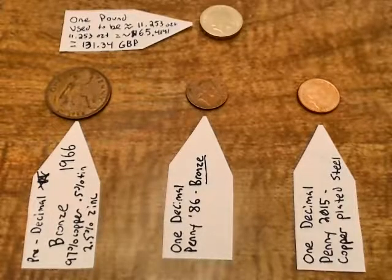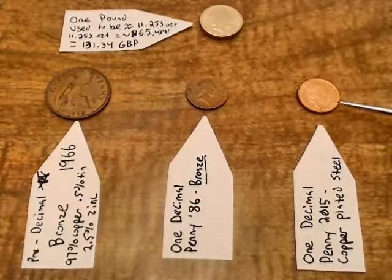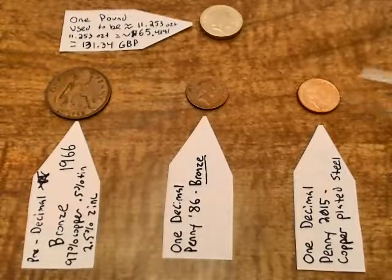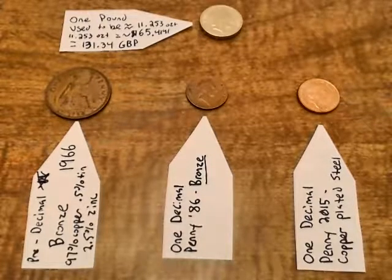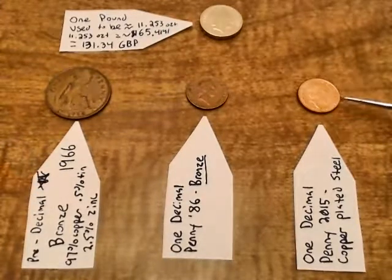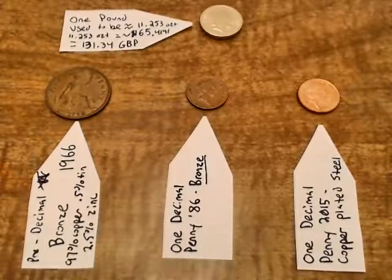So you went from 1/240th of 11.25 ounces troy silver to 100 copper-plated steel coins of a diminutive size. I don't have exact melt values for a lot of this stuff, so we're just going to have to use our reason with the size and alloys here. This is mainly copper, copper-plated steel. And I'll try to get you a better look at these coins. We'll see if we can get you some more definition on them.